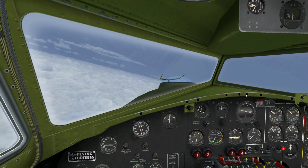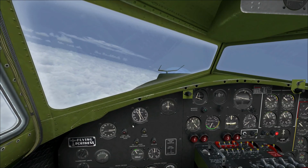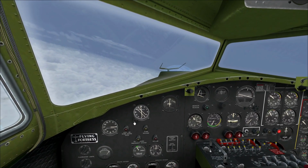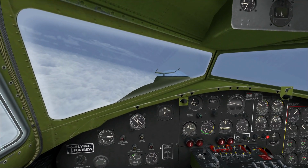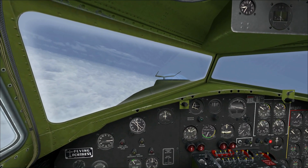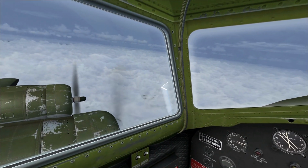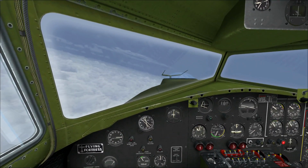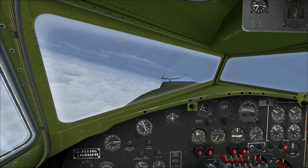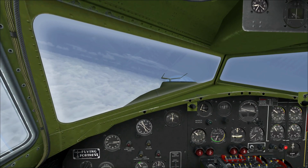Turn left, heading 315. 315, which is there. So we've been given runway 8 at Goose Bay. So yeah, they're obviously sending us round to do a leg before. Oh, we're expediting, don't you worry.